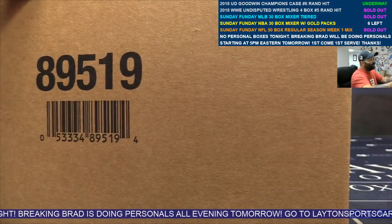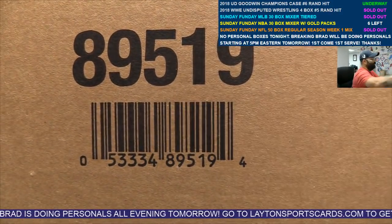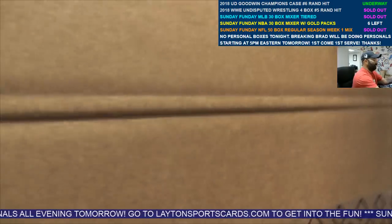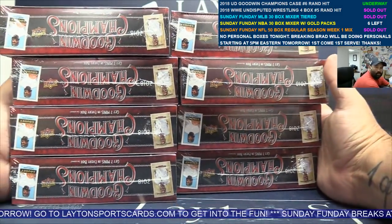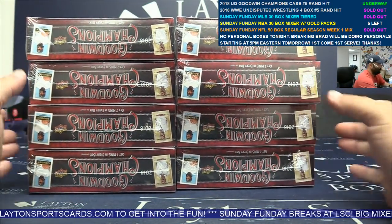Can we keep the streak alive of pulling freaking Ohtani autos out of this stuff? All of a sudden, pulled like 2 cases in a row with Ohtanis. So hopefully, we'll do it again. Good luck, guys.